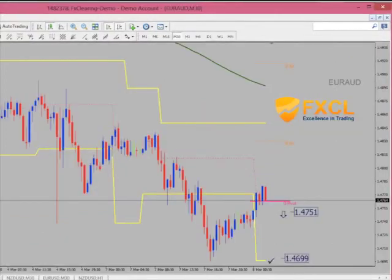All right, let's take a look at the Euro Aussie. Great pair. If you look at this chart, you can just tell it's bearish. There's no big secret here.